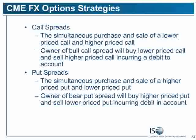Okay, call spreads and put spreads. We talked about this a little bit earlier with the collar position. It's kind of the same thing you accomplish from that, and that is the simultaneous purchase and sale of a lower price call and a higher price call. These can be done on the screen. Again, Interactive Brokers is the first brokerage firm that comes to mind when I think about initiating these option spreads.